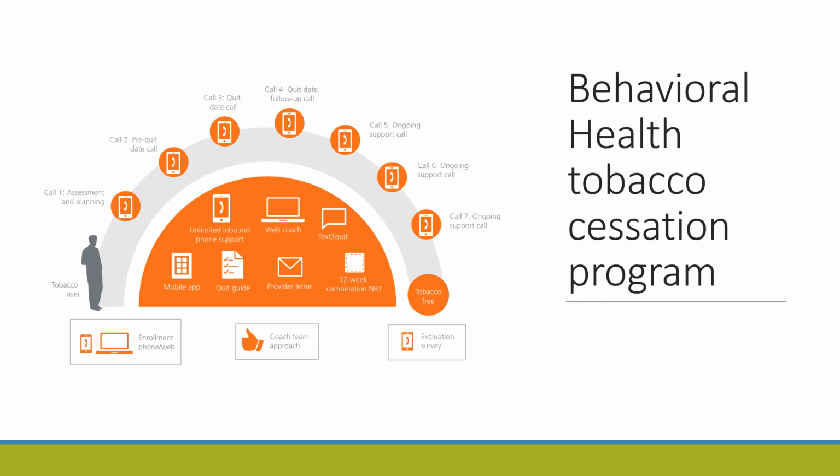And as I mentioned in the previous summary slide, this is an intensive program that's geared for the unique needs of those who have mental health conditions and other emotional challenges. And so the Indiana Tobacco Quitline began offering this program in order to meet those needs. The design includes a higher intensity of behavioral and pharmacological support, and it consists of 7 scheduled calls to provide that additional support through not only the pre-quit planning phase, but also to help prevent relapse.